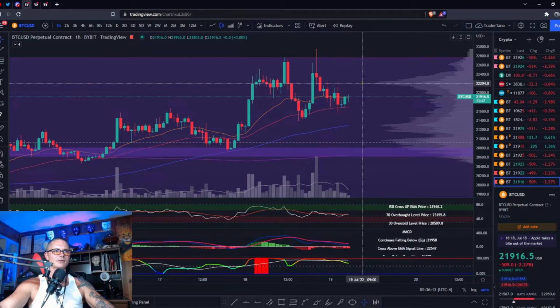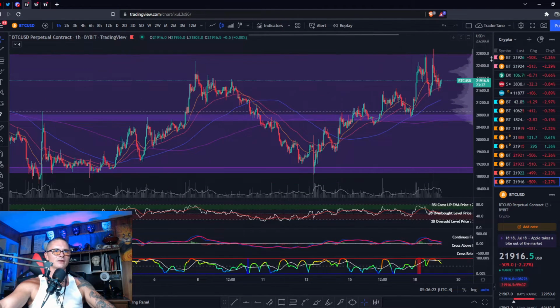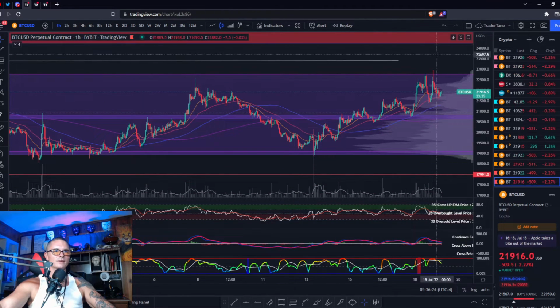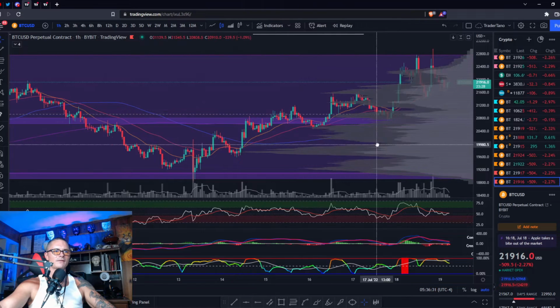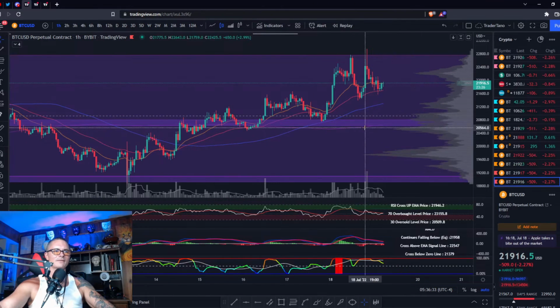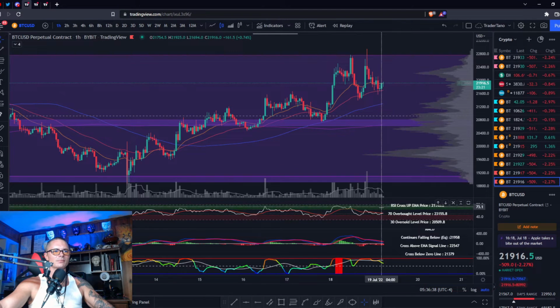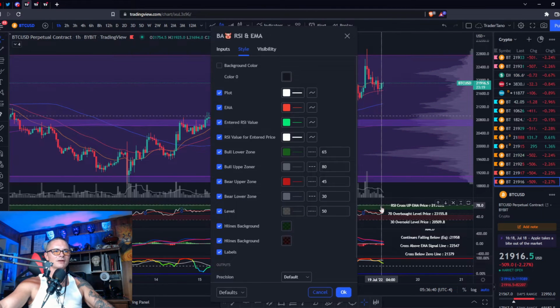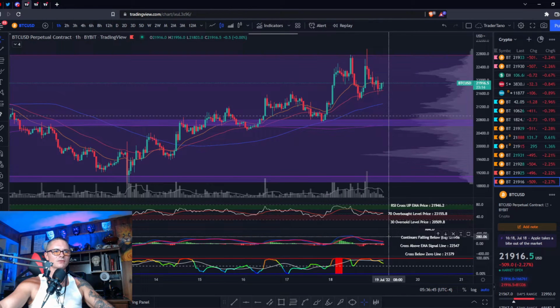If we can get back above this POC, point of control, in the VPVR at 22,200, I do think we break the top of the range. And I do think we go up to 24K. Even 24,500 would really be what I'd be looking at there. If we break 24,500, next stop is 26,500. Bearish case here. Oh, that would also imply that we get back above this signal line on the RSI and work our way up to the bullish control zone.